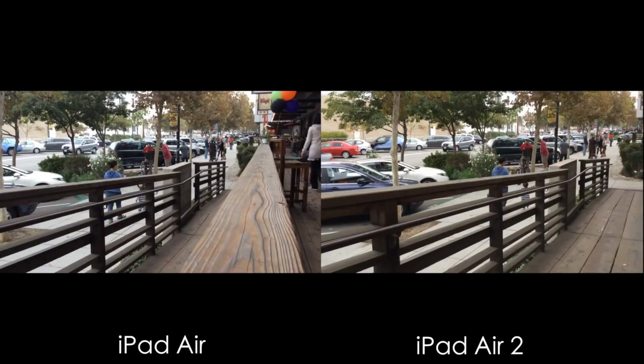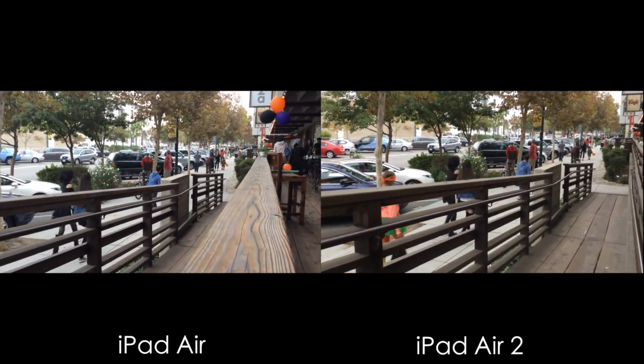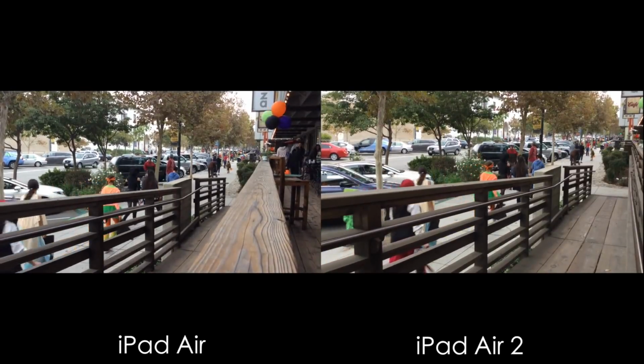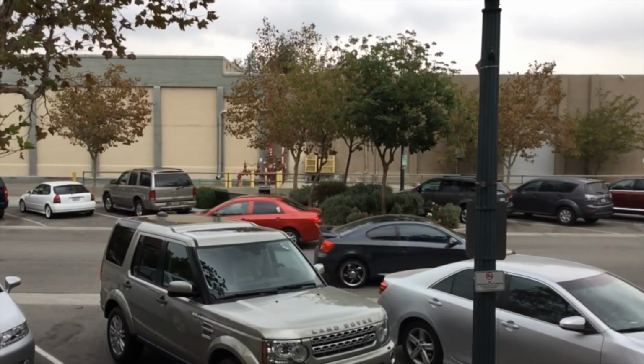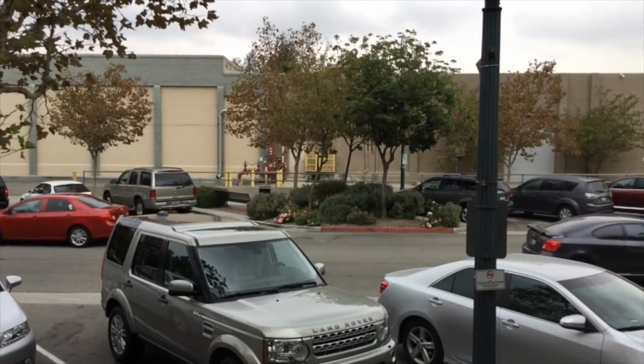Video quality is a little better, a little less noisy on the iPad Air 2 as opposed to the original iPad Air, but again, one of the big differences between the two is the iPad Air 2 offers slow motion video, where you cannot get that on the original iPad Air. So those are pretty much the main differences between the two.